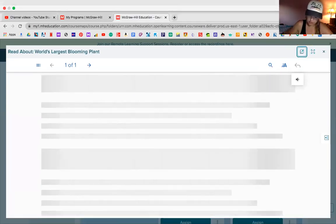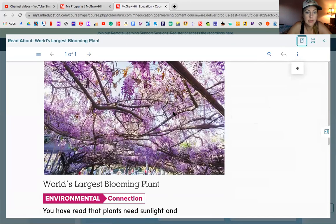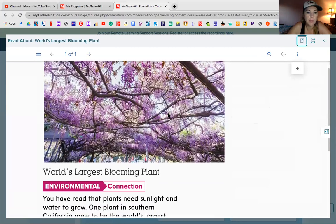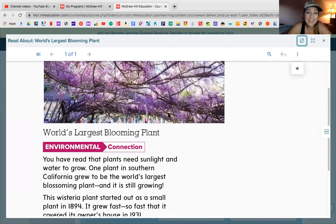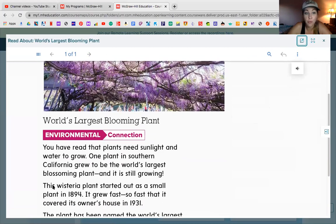World's largest blooming plant. Ooh, oh my gosh. Is that a jacaranda tree? I wonder what it is. Okay. World's largest blooming plant. You have read that plants need sunlight and water to grow. One plant in Southern California grew to be the world's largest blossoming plant, and it is still growing.